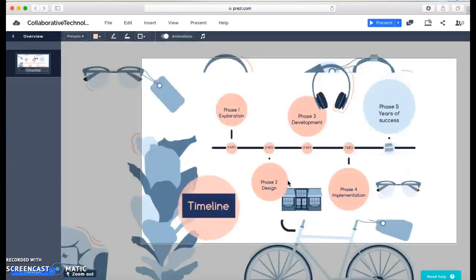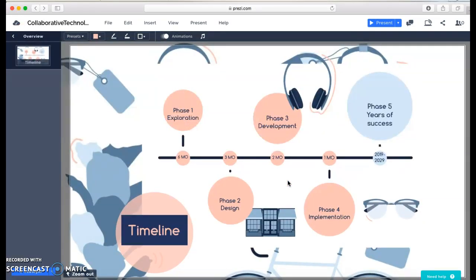Our timeline: Phase 1 is exploration. So that's where we get together and we come up with our committee, the plans for the technology, and all that, and hopefully get it implemented to the point where we can get it started. We'll have the finances together, how much it will cost, things like that. Phase 2 will be the design.